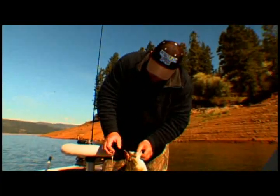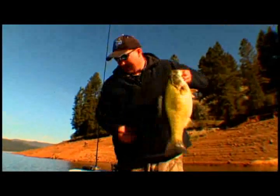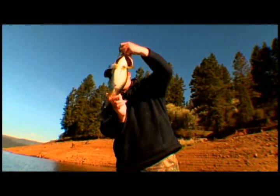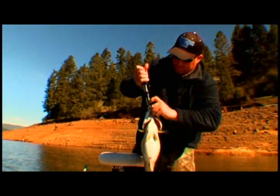Oh my God, guys, I'm shaking. I'm shaking right now. Look at that, folks. That is a big smallmouth. Look at that, guys. Holy smokes. Look at the belly on that fish, guys. Hang him on my Boga Grip here real quick. See what we got.